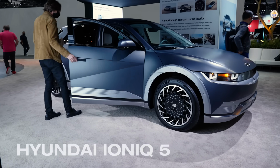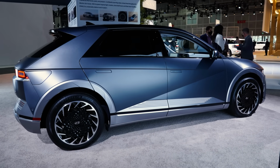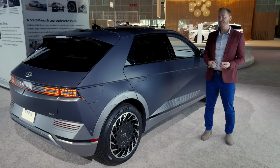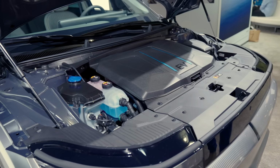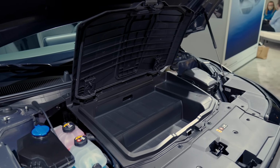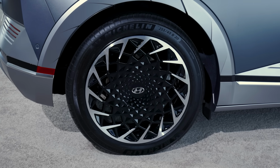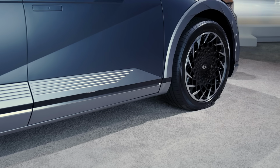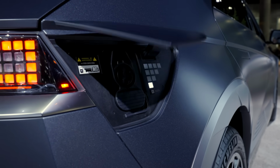One of the most highly anticipated debuts for 2022 is the Hyundai Ioniq 5. Now this is the first purpose-built electric vehicle for Hyundai, meaning you get a few EV-specific benefits, like good cargo space thanks to the hatchback layout, and a small front trunk space that should be good enough for like laptop bags. The Ioniq 5 is about the same size as a Honda CR-V, but its wheelbase is actually a foot longer. And that should mean that you can find generous legroom inside. We also like its cool Blade Runner styling and fast charging capability.